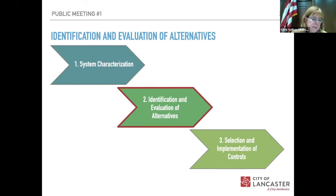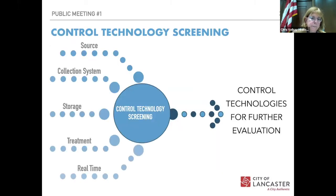The next step in our planning process is to identify and evaluate the various ways we can cost effectively reduce the number and volume of CSOs. These are called control technologies. We begin with a high-level screening of all available control technologies to see which are technically feasible in Lancaster.